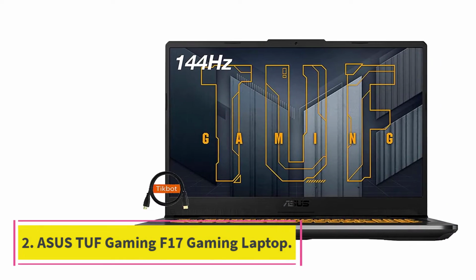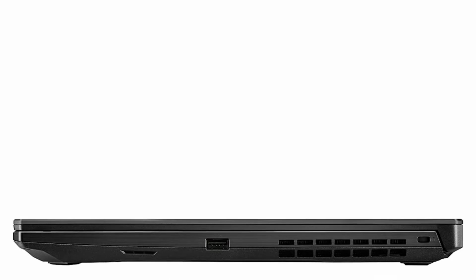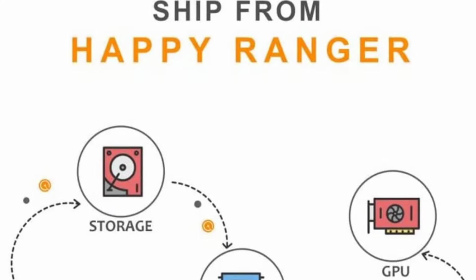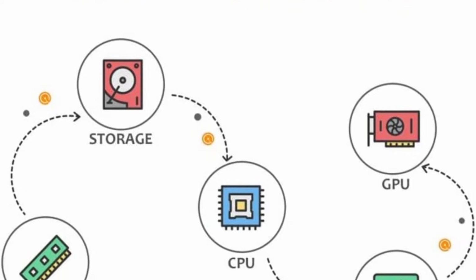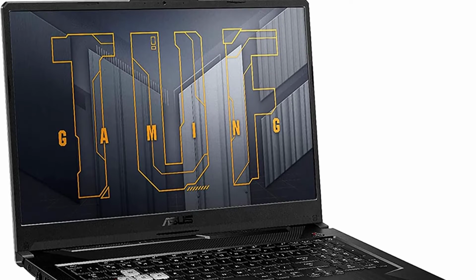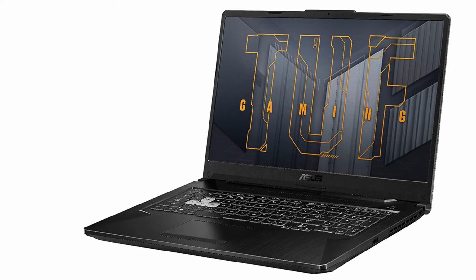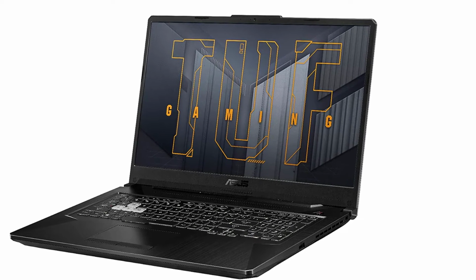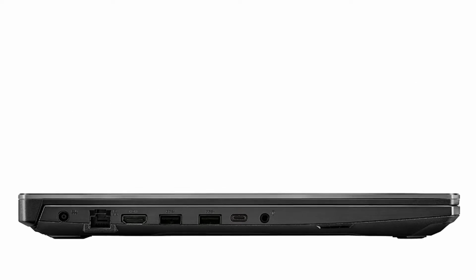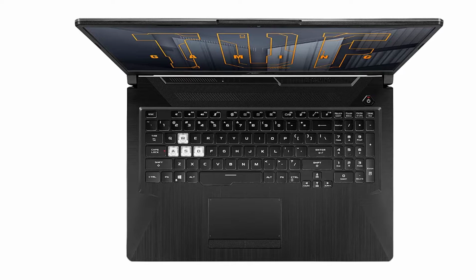At number 2: ASUS TUF Gaming F17 Gaming Laptop. Screen: 17.3 144Hz FHD IPS type display. CPU: Intel Core i5-10300H. Graphics: GeForce GTX 1650. RAM: 8GB DDR4 SDRAM. Storage: 512GB PCIe NVMe SSD. Ports: power, RJ45, HDMI 2.0B, USB 3.2 Gen 1 Type-A, USB 3.2 Gen 1 Type-A, USB 3.2 Gen 2 Type-C DP 1.4, 3.5mm audio jack, USB 2.0 Gen 1. Speaker: 2x3W giant speakers plus 2x3W subwoofer. Weight: 5.73 lbs.